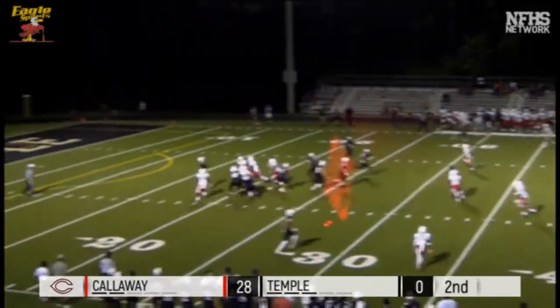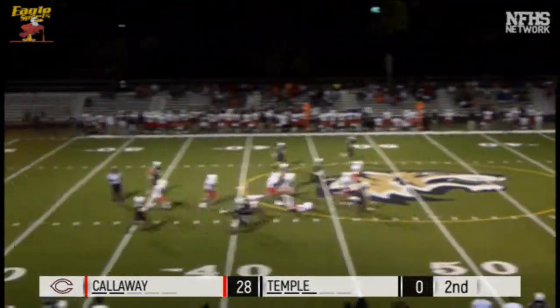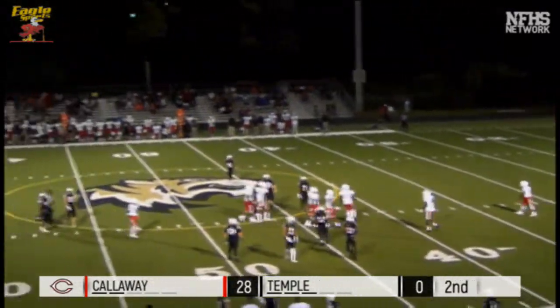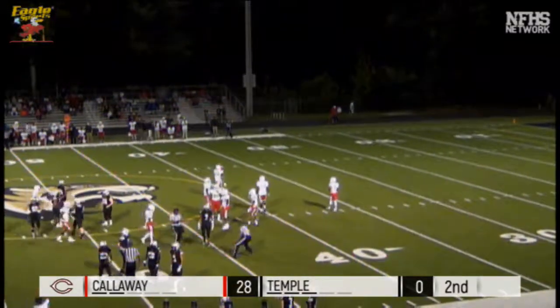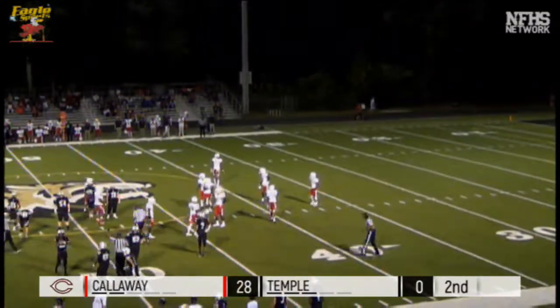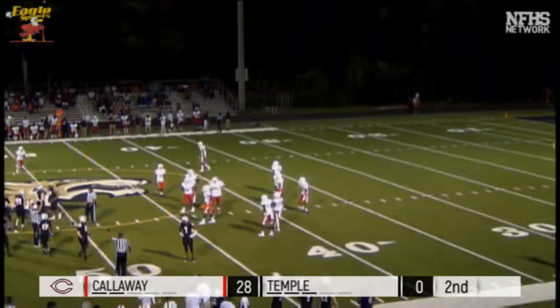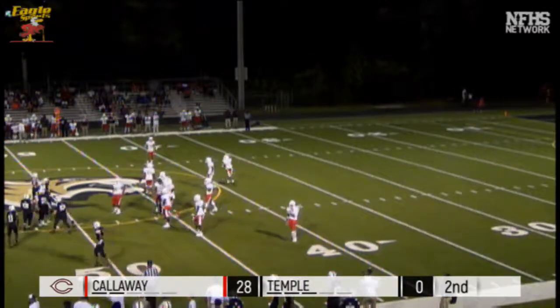Tanner takes a snap. Another high snap. He's got pressure. Screen pass. He's got some room. And he's going to pick up the 1st down. No, never mind. He's 7 yards short of the 1st down. I thought the initial marker was where he needed to be brought down. So huge gain on the play. It's going to set up a 4th and a manageable situation. I wouldn't be shocked if Temple goes for it here. 4th and 6 for Temple.